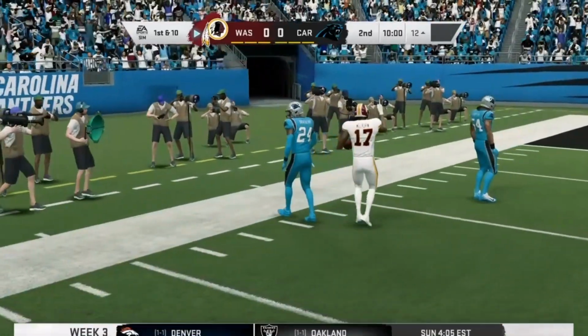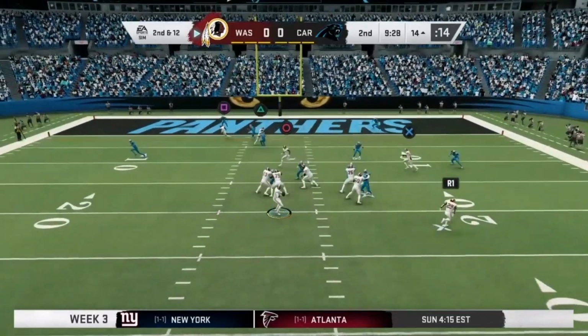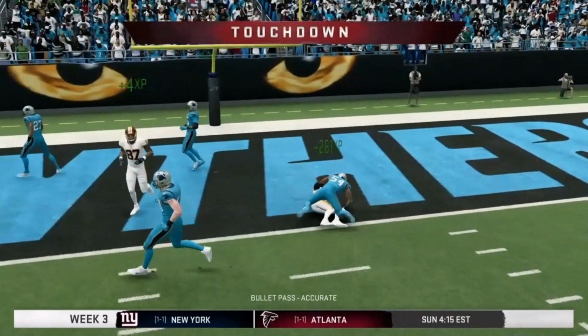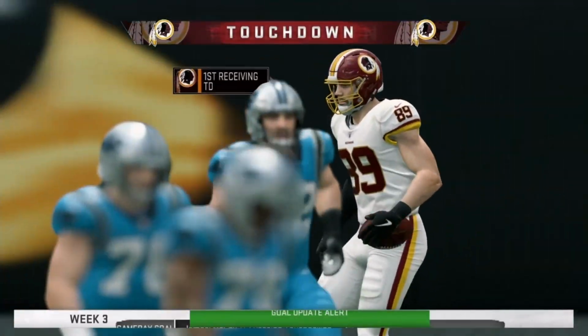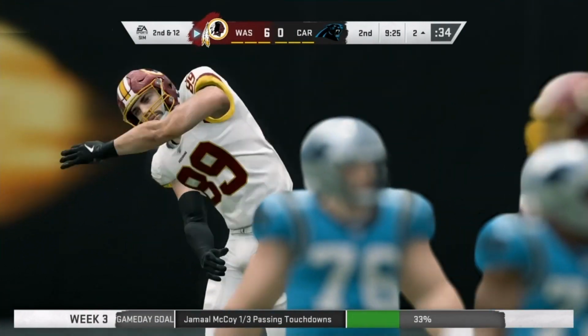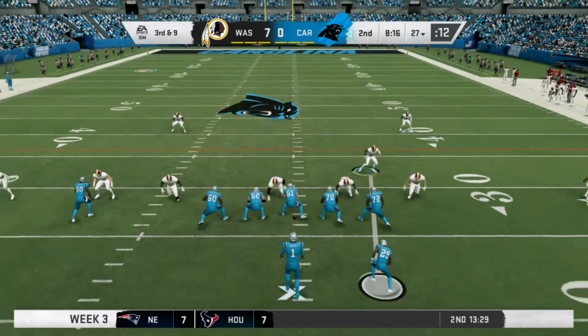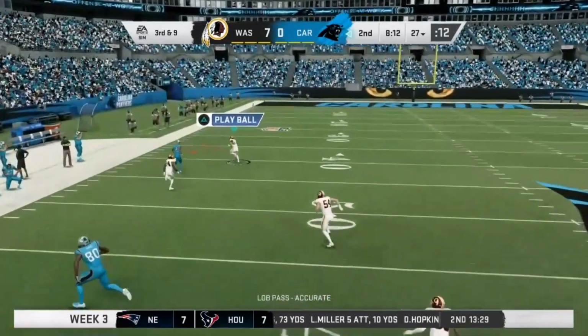So we move into the second quarter now, and Washington is threatening. 2nd and 12. Here's Haskins up the middle. Touchdown, Dallas Goedert, the starting tight end, who was our backup tight end last year, acquired via trade from the Philadelphia Eagles, taking over for Jordan Reed this season, makes a huge play.